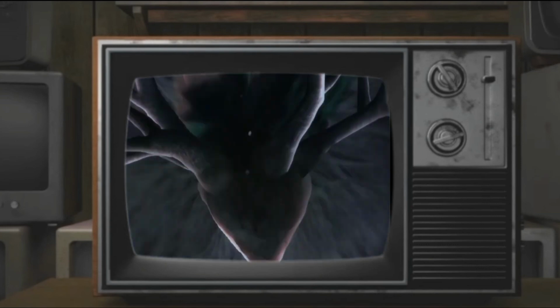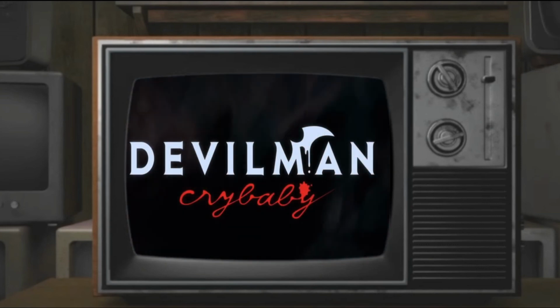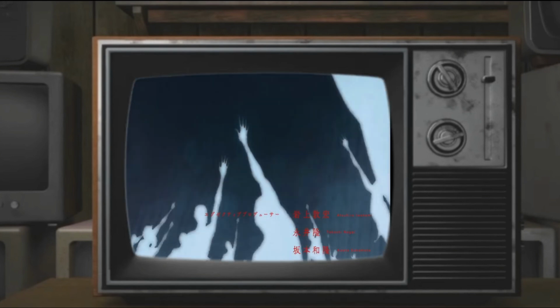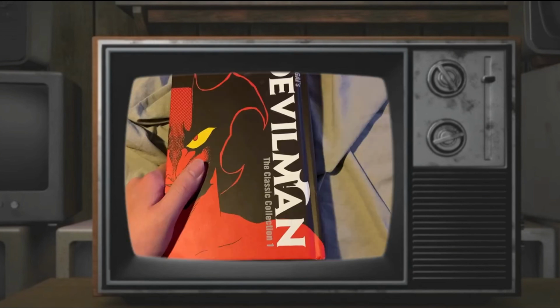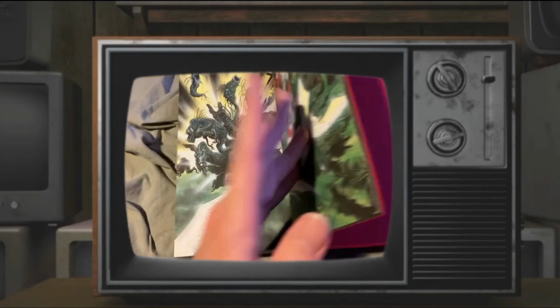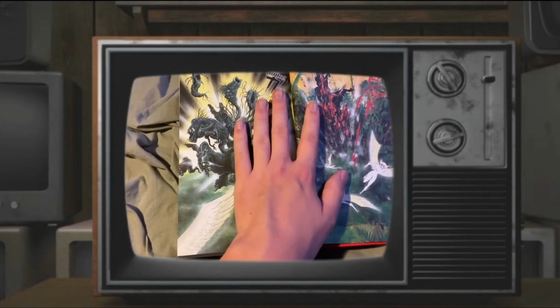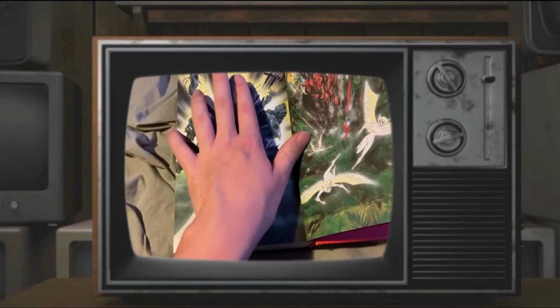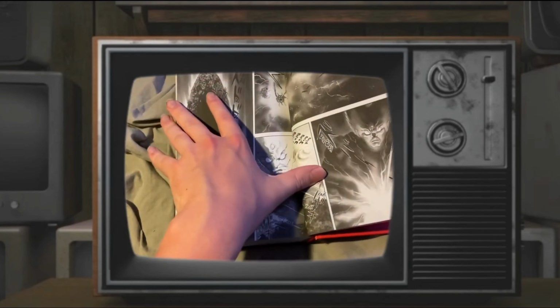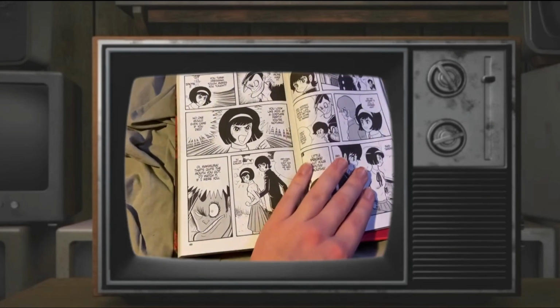Many years ago, when I watched Devilman Crybaby on Netflix, I felt inspired to change this by reading the entirety of Go Nagai's original manga masterpiece. So I bought the manga, read about half of it, and then forgot I owned it for about a year. And then I got back into it again recently, and I read the entire manga from start to finish within a couple weeks.